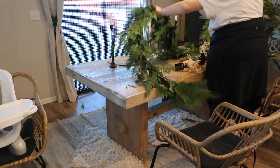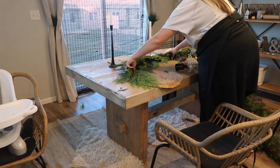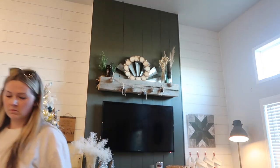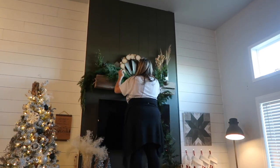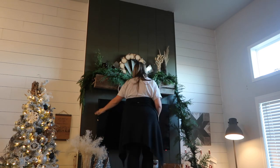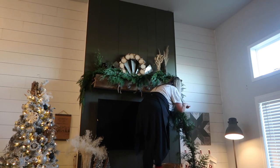So here I'm kind of messing with the garland on the table, and then I quickly decide to take it off, and then I move it over to the mantle. Now, my suggestion with the fresh garland, because it all goes one direction, is that it's not going to lay nicely. It'll lay nicely on one side once you get it hung up, but the other side will just kind of hang there. It'll look goofy. So what I like to do is separate the garland. I will cut it and then I will turn some of the branches around so that the ends match.